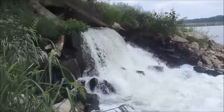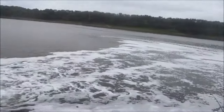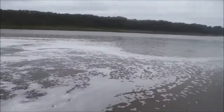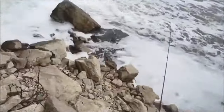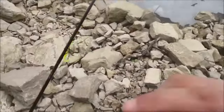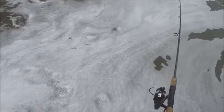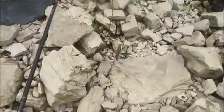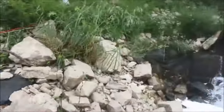Check it out. The beautiful Missouri River. Pretty awesome. Really excited to fish this. It's a couple feet deep. I already got one. White bass. That didn't take long. I didn't even cast it. Hey, good sign.